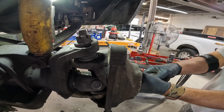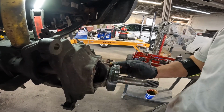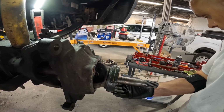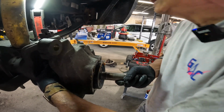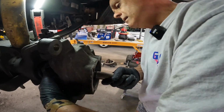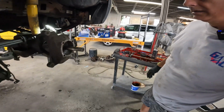Got to make sure when you put these in, they seat all the way in. We're just going to take a little bit of wheel bearing grease, put it on here just to help it slide in a little bit easier. Kind of less fighting that way. All right, let's get this sucker in and get this job done. This thing has been on my lift way too long. All right. In, baby.